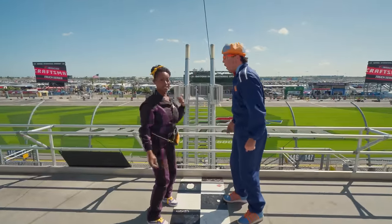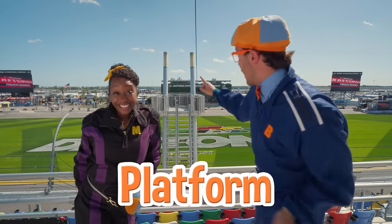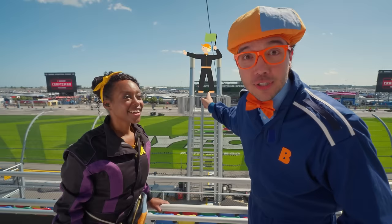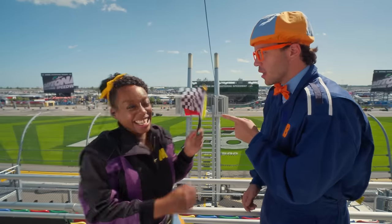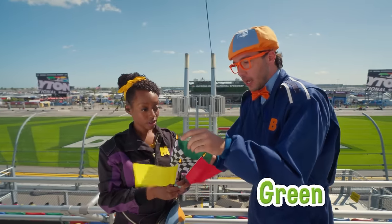Hey, I wonder what this job does. Whoa, check it out. There's a platform there at the top of a really, really tall stepladder. Hmm, wait a minute. The person that stands there waves all the flags during a race. These flags? Yeah, those flags. And there certainly are a lot of them. They're so colorful.